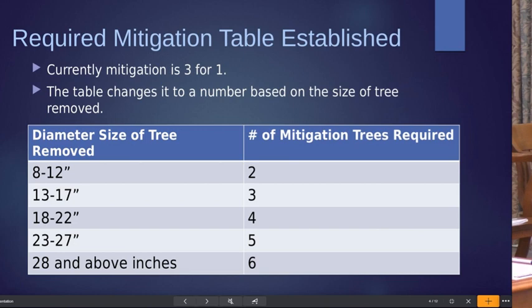And so what I'm going to talk about is the mitigation table that's being proposed, okay? It's really quite simple, and it's shown here on the second page of what I gave you, in that right-hand column. If you remove an 8 to 12-inch tree, then you're required to mitigate at a rate of 2 to 1. That's what the 2 is. A larger tree, 3 to 1, an even larger tree, 4 to 1, all the way up to the super tree, which gets 6 to 1. That number can't be calculated until we know how many protected trees are being removed. So that only relates to protected trees that are approved for removal.